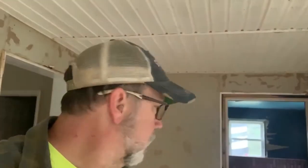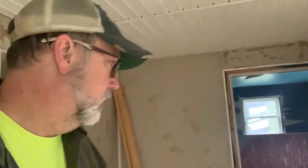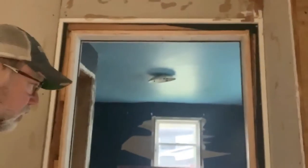Day five. We forgot to wrap up day four yesterday. Got carried away with just having fun. We got quite a bit done inside yesterday that we wanted to get done, which was most of the back room back here. Today we're moving out into this room.